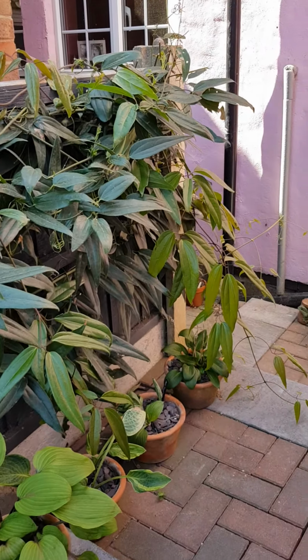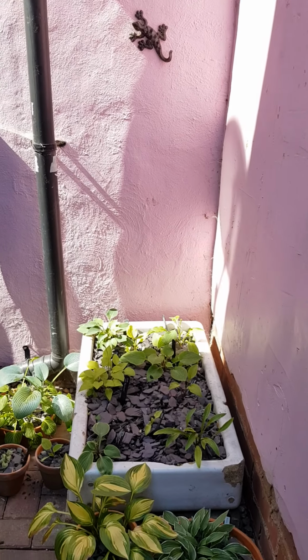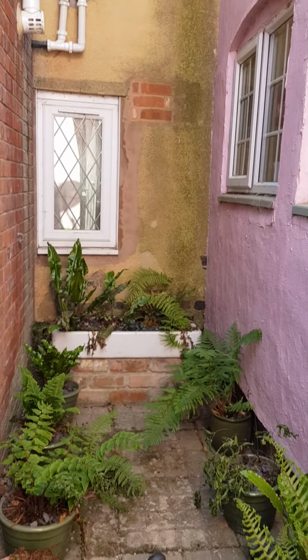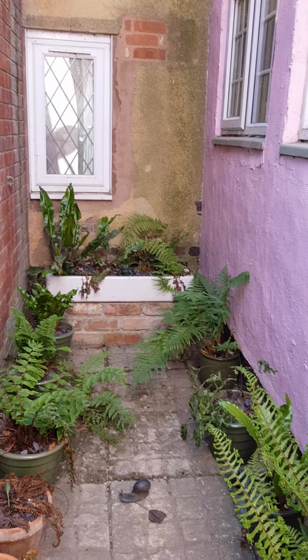And here's the shady corner with the hostas. And the ferns in the shady courtyard.